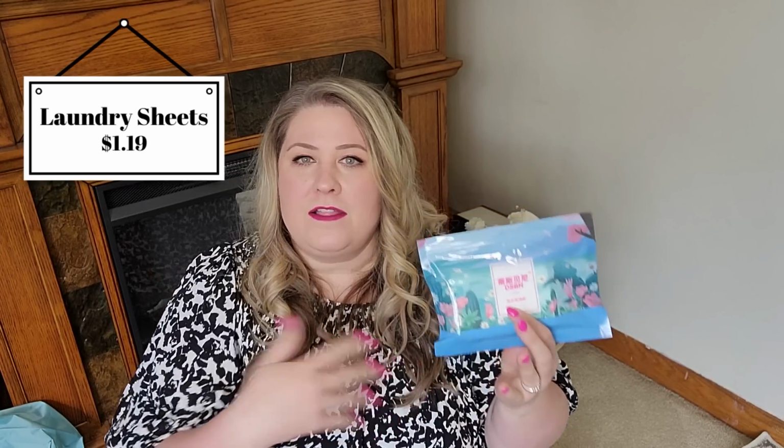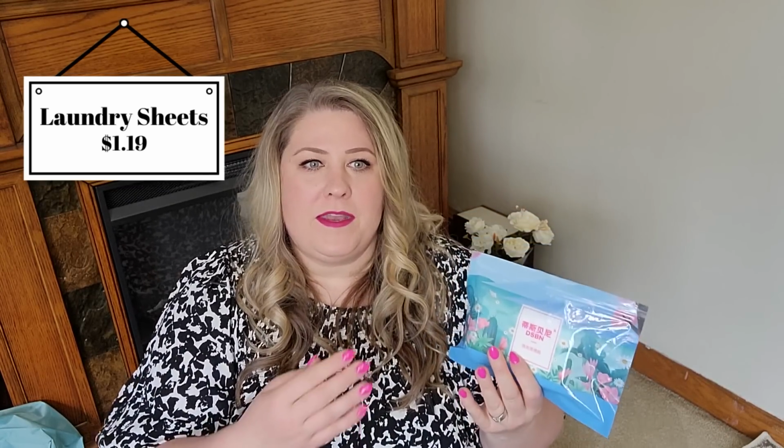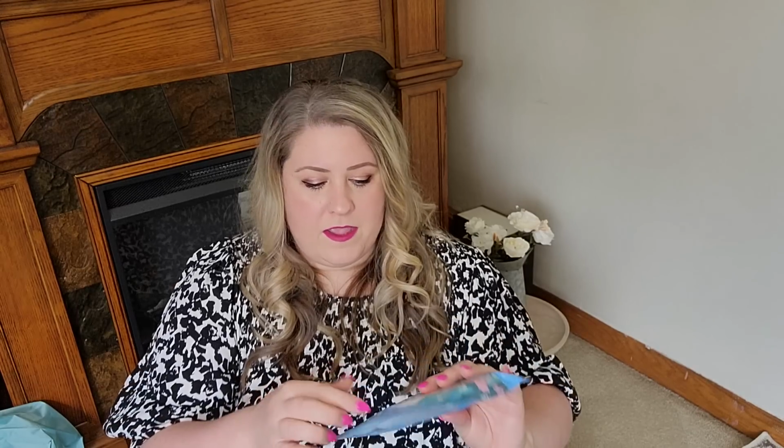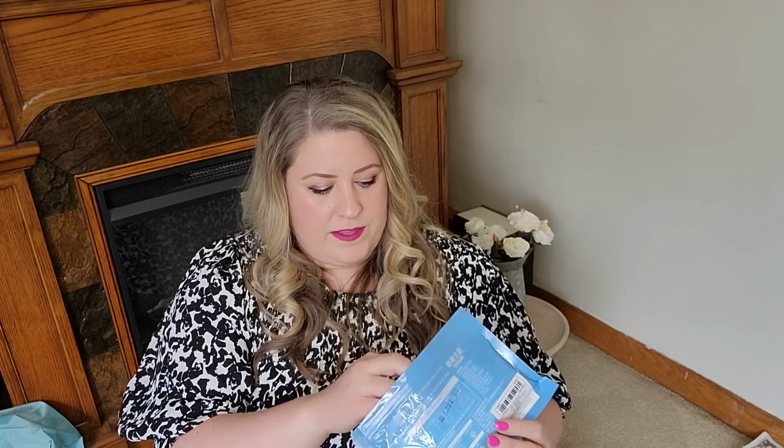And the last thing I got for traveling by plane are these laundry sheets. A lot of times when I'm in a hotel, I end up getting a little something on my shirt or something, and I want to do a quick wash so it doesn't stain. But there's a lot of liquid rules with the TSA, so I don't like to take another liquid if I can help it. So these laundry sheets are really convenient.